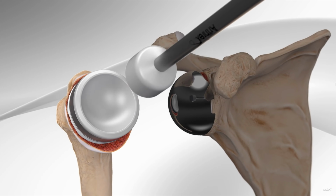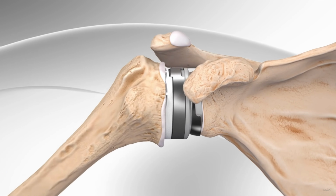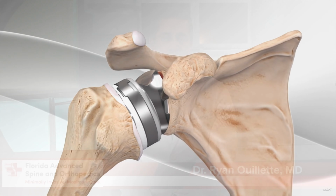However, in a reverse shoulder replacement, the ball and cup orientation gets switched. And this is typically performed for when the rotator cuff is not functioning appropriately. And additionally, a reverse shoulder replacement can be used for patients who have no arthritis and just have a large rotator cuff tear that cannot be fixed.